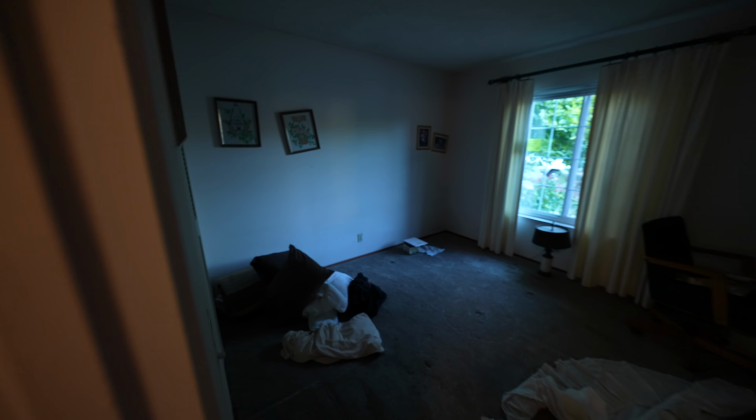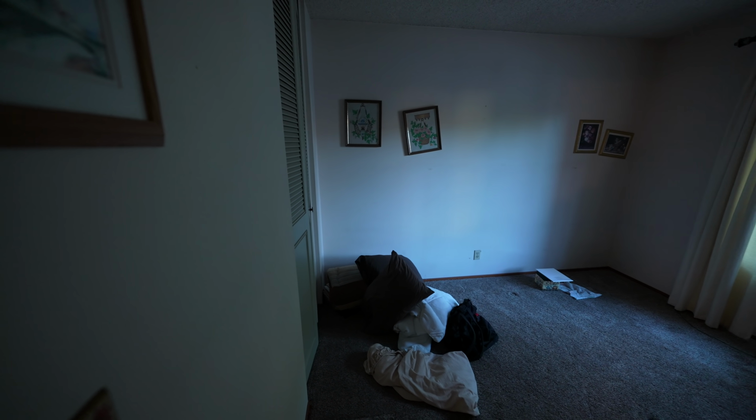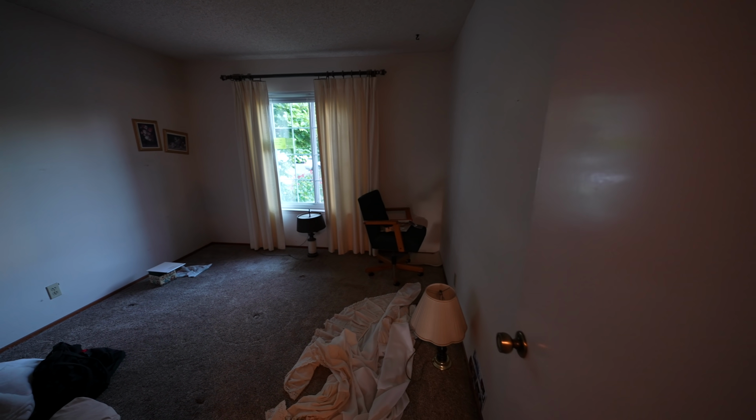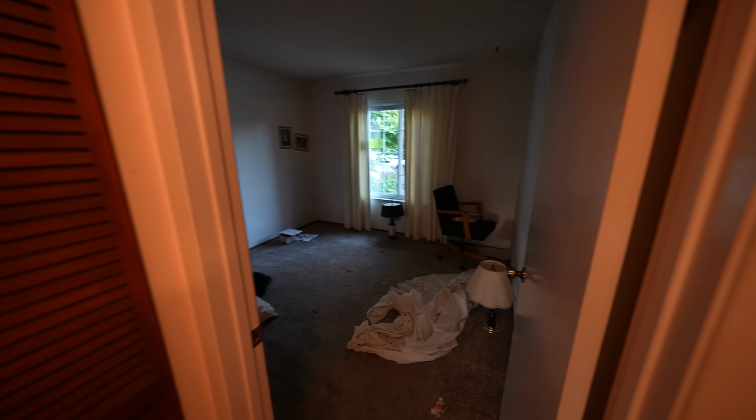The second bedroom is not big and looks dated with the old carpet and popcorn ceiling. We're going to replace the carpet with laminate floors and it will look so much better.